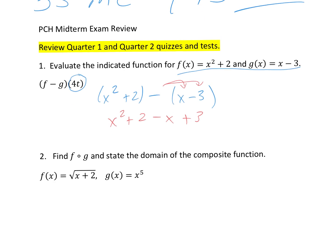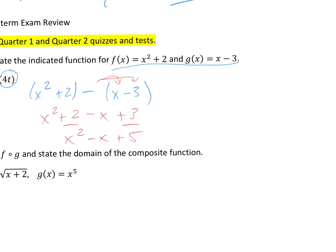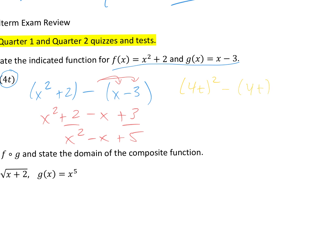So what can we combine? The 2 and the 3. So I have x squared minus x plus 5. Now, all that is the f function minus the g. Now you need to take 4t and plug it in for every x value you see. So I'm going to replace x here with 4t, and then that's squared, minus, I'm going to replace the x and put a 4t, and then I have plus 5.